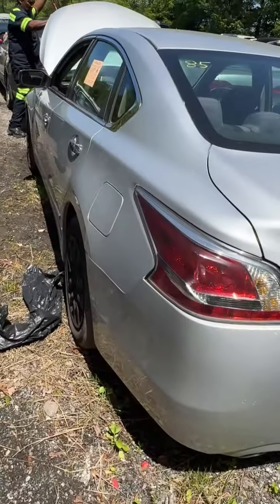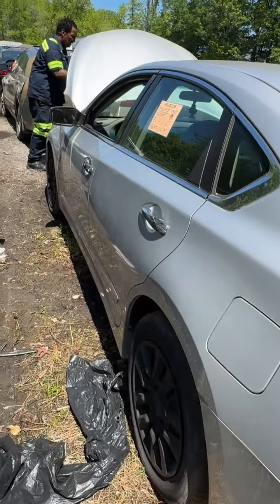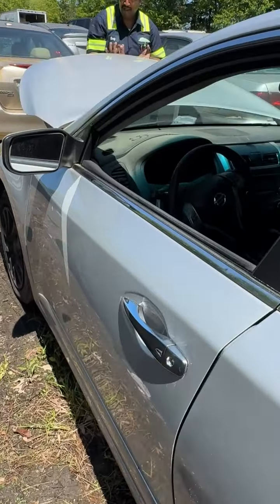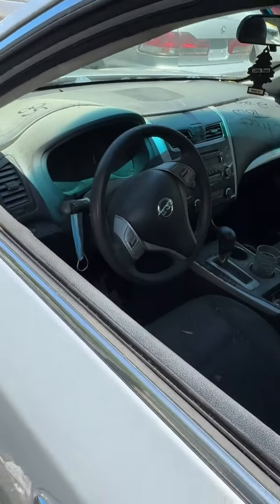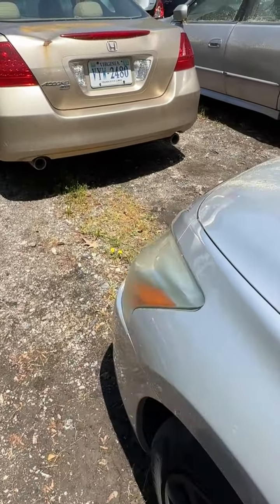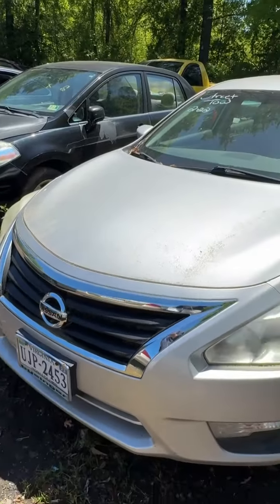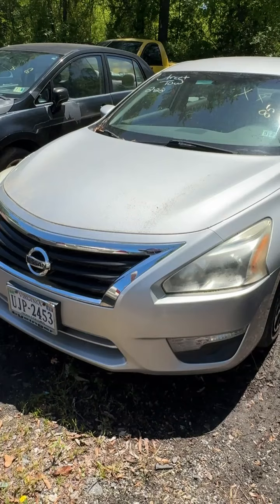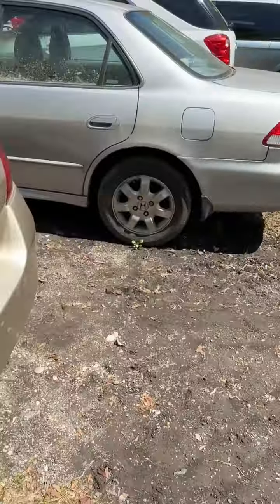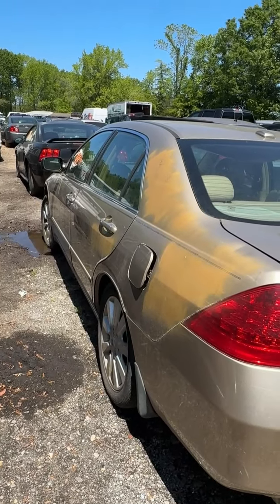The door glass is broken out. Door glass broken up here on the driver's side? Yes, sir. All right, driver's side door glass, he says, is broken out. Yep. All right, broken out. Body-wise, she looks good on this one. Once again, started up with a jump, moved it forward, and moved it backward, and that is lot 85, your 2015 Nissan Altima. Lot number 86 coming up, and this is going to be a 2006 Honda Accord.